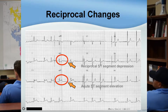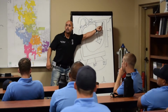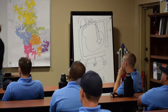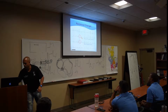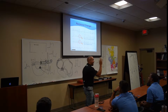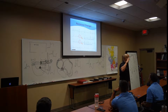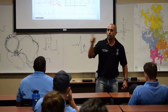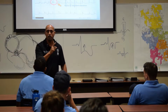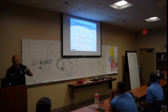All right, so you can see here, look at my elevation. 2, 3, AVF. Right side, where's my depression going to be? AVL, lead 1. You see it? AVL, lead 1 is depressed. What do reciprocal changes tell me? Reciprocal changes tell me that this is a true MI, because there are mimics out there. You can have a concave versus convex type of ST segment, and you say, man, is that ST elevation or is that a mimic? Go look for reciprocal changes, because if it's truly an MI, you will have reciprocal changes. If not, you won't. So that can help you solidify that this is a true MI.